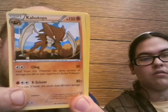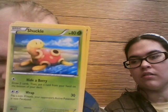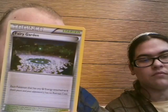This one's not foil. And another Chinchou. Oh, it's a different picture this time. That's what I said, different. Last Resort. Flip a coin, if tails, this attack does nothing. Let's say that one's not worth it. Another Shuckle. Hide a Berry. Oh my God, he doesn't like fairy types. I better not pull another fairy, I swear to God.